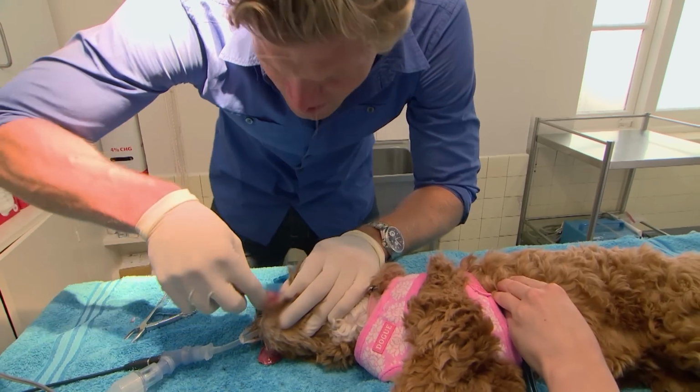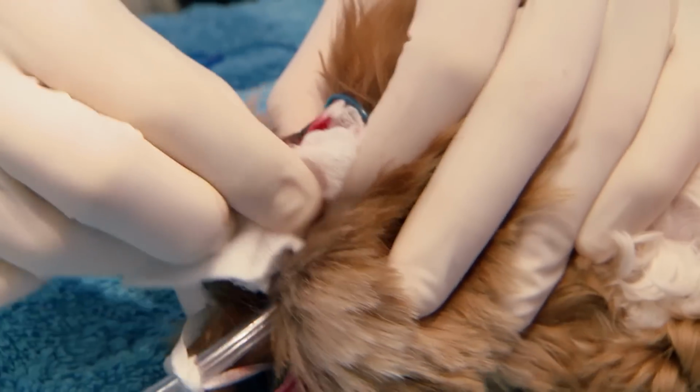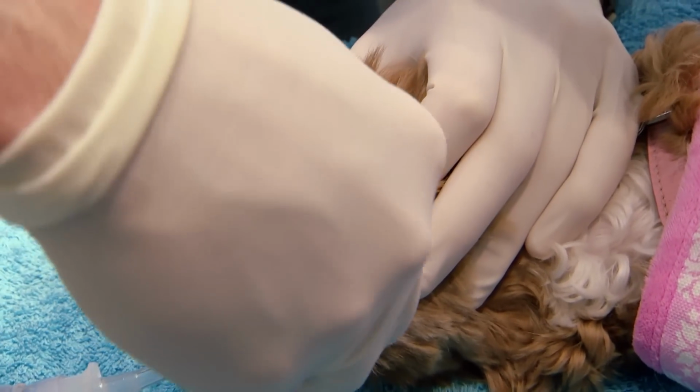This operation should realistically only take a matter of seconds, but we're now into the minutes. The second tooth is taking even more muscle to get out. And we're talking about tiny teeth. She's quite firmly attached. You normally don't get this sort of attachment here. She really wanted to hang on to her youth.